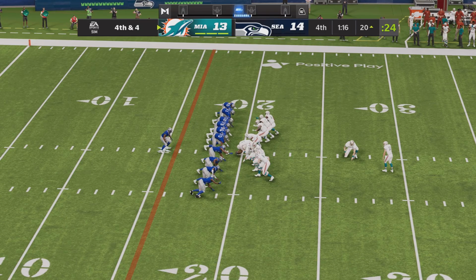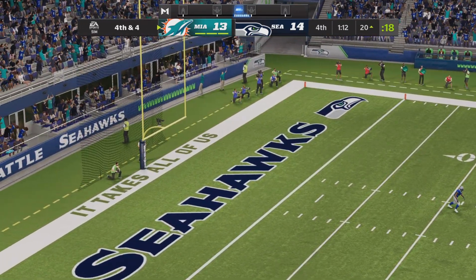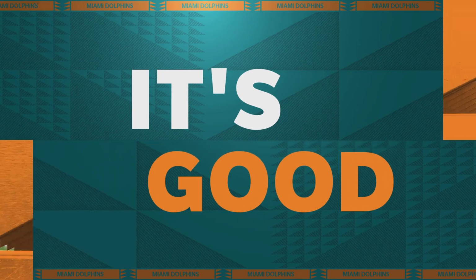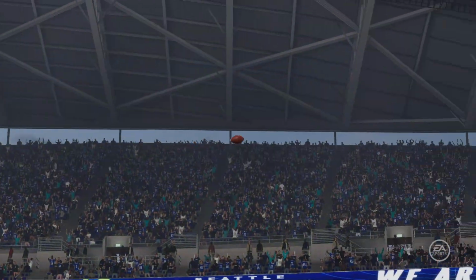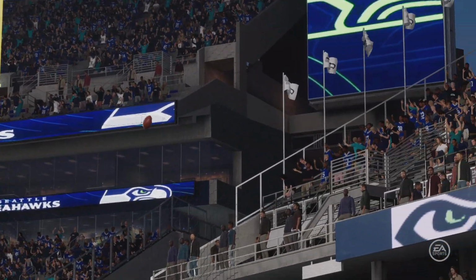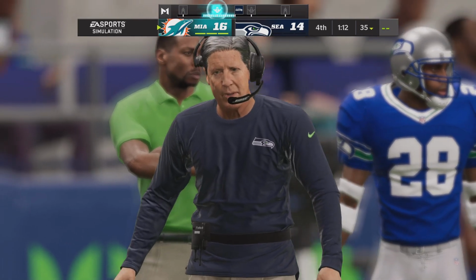So on 4th down, out trots the kicker in a big spot here. This for the lead in the final stages. And his kick here is good. And with a little over a minute to play, they have taken the lead. Big kick right there to give them the lead in the 4th, but there is still time left for a final drive. Did they score too soon?